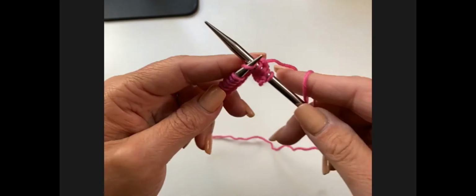If you find a yarn over in your work on the next row, we can still get rid of it. So I'm going to put a yarn over in on purpose here, and we're going to pretend like I don't see it. I'm going to find it on the next row and show you how to get rid of it.